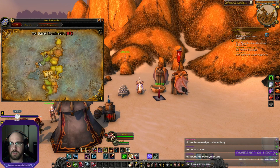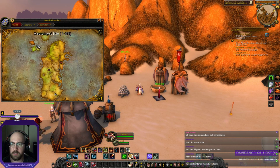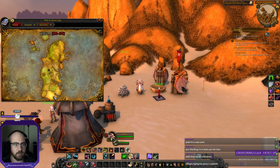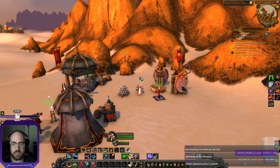Oh, I don't remember these. These look new. I think Twisted Kingdoms might have been locked, and these are new. Twilight Highlands wasn't available. You could technically get into Mount Hyjal, but it was instance-based only.